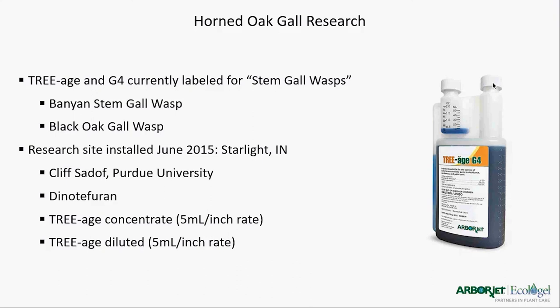So we started some research on this pest back in 2015. Our Triage product is currently labeled for stem gall wasps, and I'll show you the label here in a moment. The research that's been done on stem gall wasps is on the banyan stem gall wasp and the black oak gall wasp. Back in 2015, we started this research in Starlight, Indiana, working with Cliff Sadoff out of Purdue. We tested Triage at a 5 milliliter per inch rate, just a straight formulation.